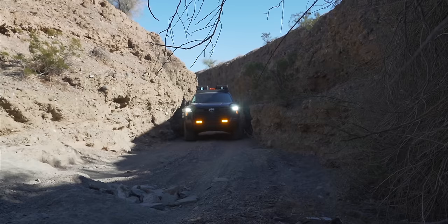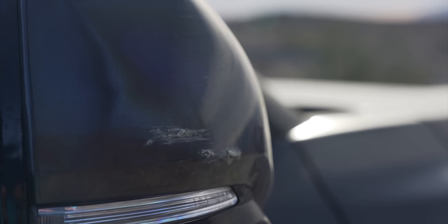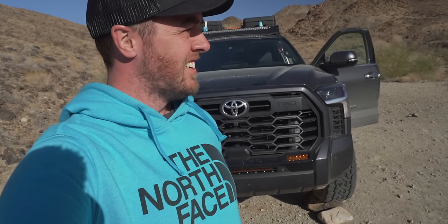I forgot to show this off yesterday. Going through that canyon, there was that really narrow section. I did scrape the mirrors on there, just right on the edge, and I actually could have made it through fine. All I need to do is fold in the mirrors, but of course I'm used to the Forerunner size. You guys are all staring at me. It's making me feel really self-conscious. It's not too big of a deal. I'm sure it's the first of many scratches. I just need to be a little more careful now that I'm driving a full-size truck, especially today as we head into some of the trails of Joshua Tree.